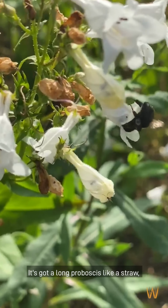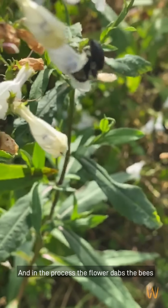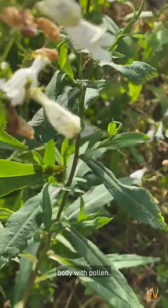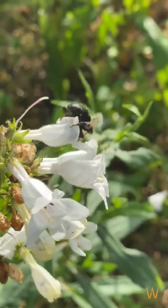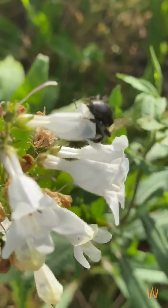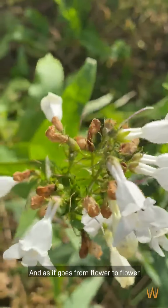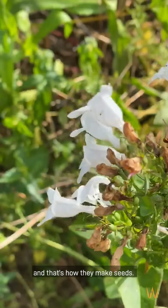So it's reaching way into the flower. It's got a long proboscis, like a straw, that it can suck the nectar up with, and in the process, the flower dabs the bee's body with pollen. There it goes. Then it goes to another flower. You can hear it buzzing to itself while it sucks up that tasty nectar. And as it goes from flower to flower, drinking nectar, it pollinates the flowers. And that's how they make seeds.